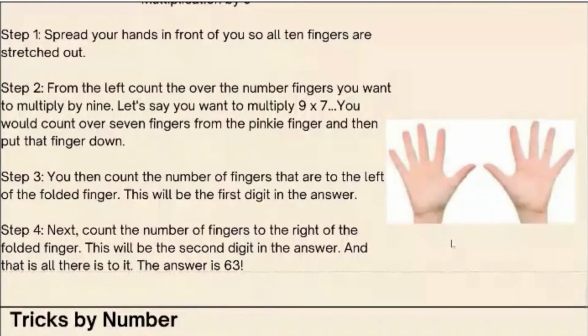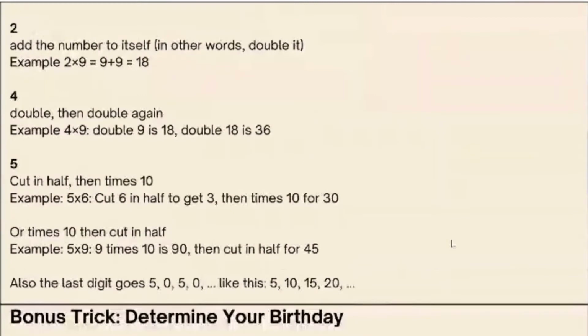Okay, now quickly I'm going to teach you a few things which you can do with different numbers. To know number 2, number 4 and number 5. How to do multiplication of these 3 numbers. Very, very easy. If you want to do anything with number 2, what you do is very simple. Let's say you want to do 2 nines. What I do, I take the number which is 9 and I add it twice. 9 plus 9 and it becomes 18. So what is 2 nines? It's 18. It's that simple.